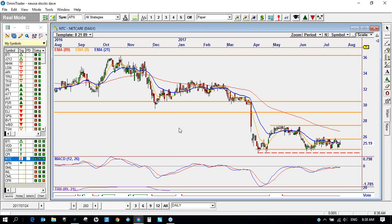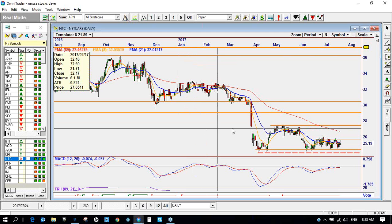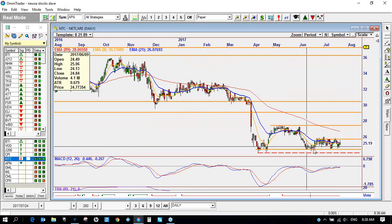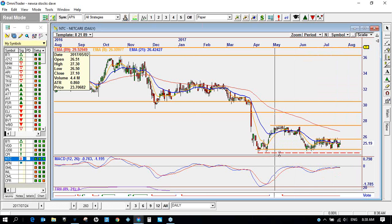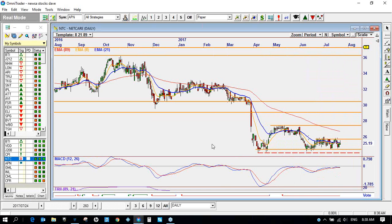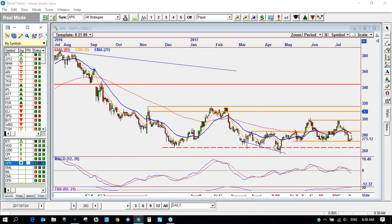Could be a first nibble. And then certainly a break above that important resistance at 27.42, this level here. That would be quite important because then we're making a higher high. At this moment, we're still making lower highs, but we've got what looks like a pretty solid base in place. A break below that would see me stopping out on the initial trade, but certainly looking for another entry on Netcare.